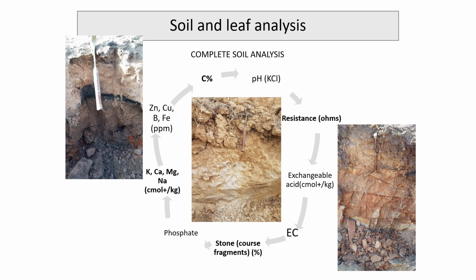So you've got stones and stones and stones. You've got soils with 90% stones. You can hardly even see the soil in between. But the trees grow if you do it correctly. Then we've got a lot of calcareous areas where different production is, and we've got lots of sandy soils.